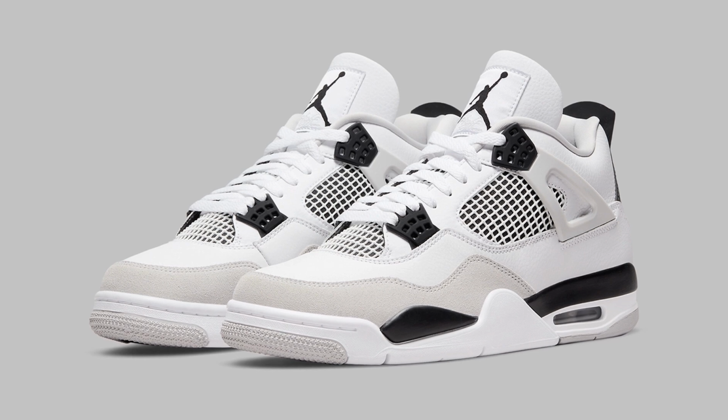Coming in at number 10 is a really popular silhouette, which I can understand if you have the shoe in your collection, even though you're probably tired of Jordan 4s. We have the military black Air Jordan 4.